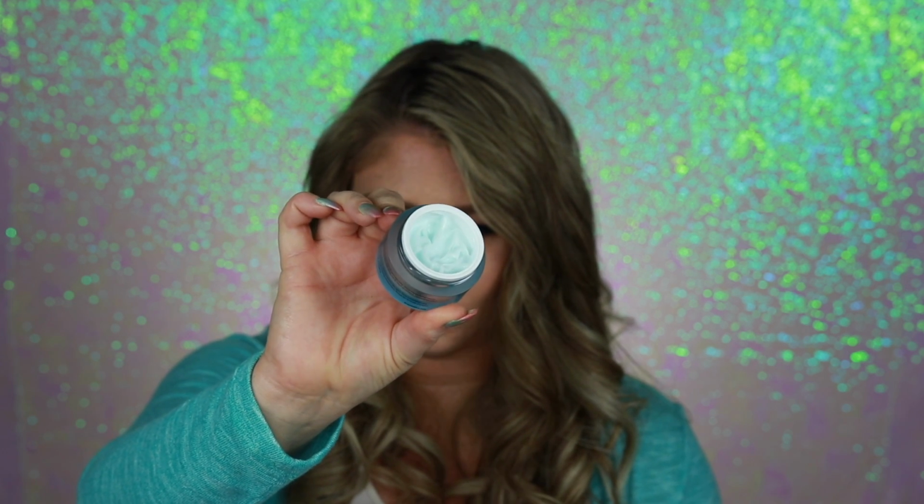Now, I've been using this for quite a bit, and it doesn't really have a smell either. I have not found my holy grail go-to eye cream. Now, this one is great. I like it for prepping the under eye for makeup and concealer. It really hydrates. It hydrates, it moisturizes, it makes it look nice.